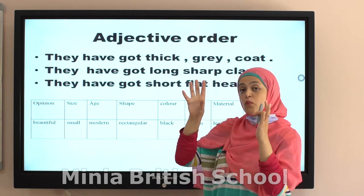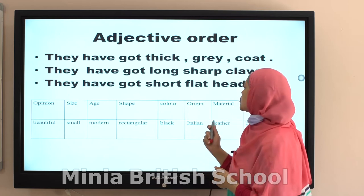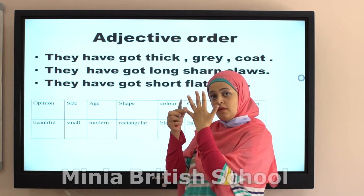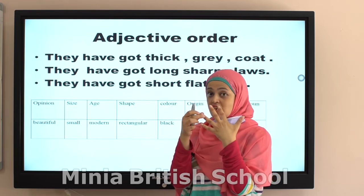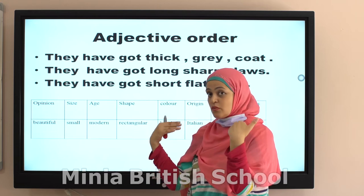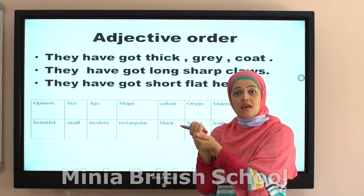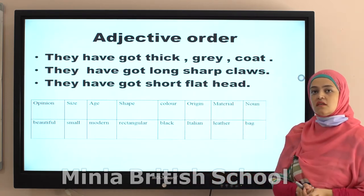So I will see from where, and I will say my opinion about the material, and then I will talk about the thing I'm talking about. Again, I liked something, so I said my opinion. I want to know the size. It's suitable for my age. It will be nice on me or not. I will like the color. And then what? The origin, the place, and the material of this thing. And I talk about the thing itself.